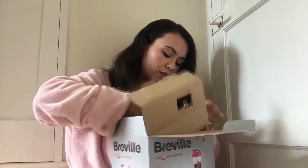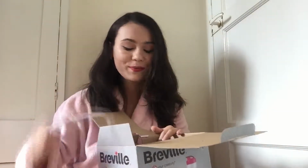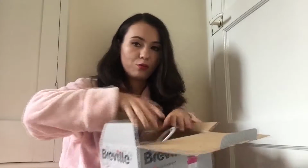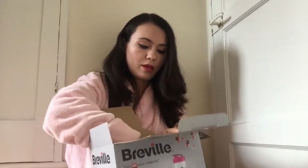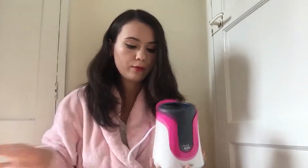Okay, oh, I just love pink stuff. I want everything to be pink, and I'm also happy because it's gonna match my juicer. I have a juicer, one of the big ones that you can make carrot juice with, things like that. Oh, pink and white, this is so pretty. Oh my god, this is so pretty. So I have no excuse to not eat healthy now.